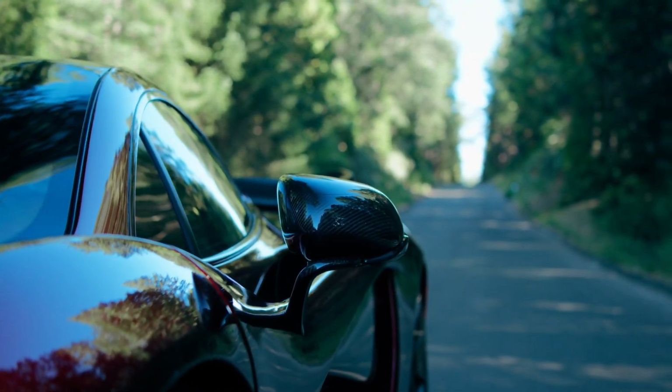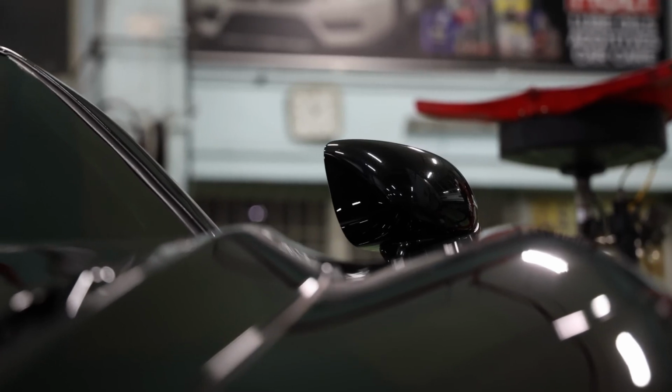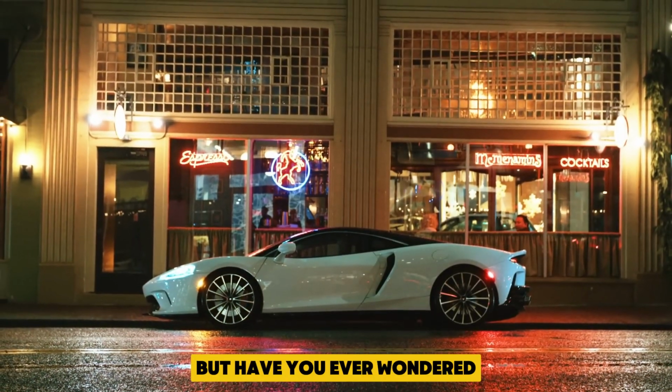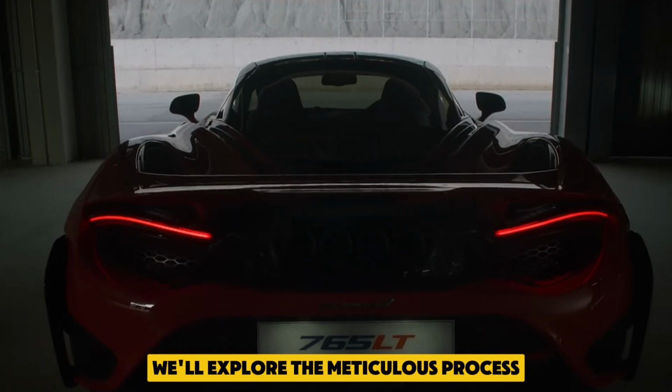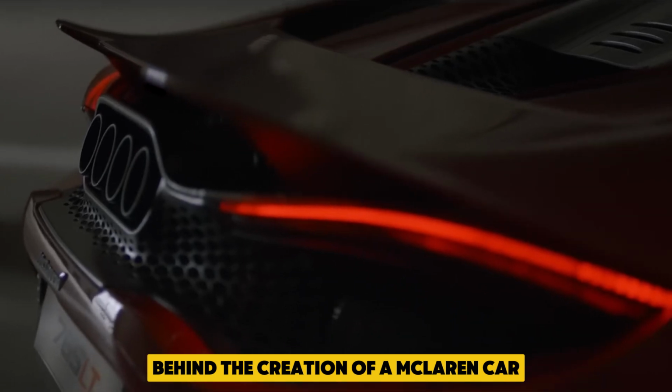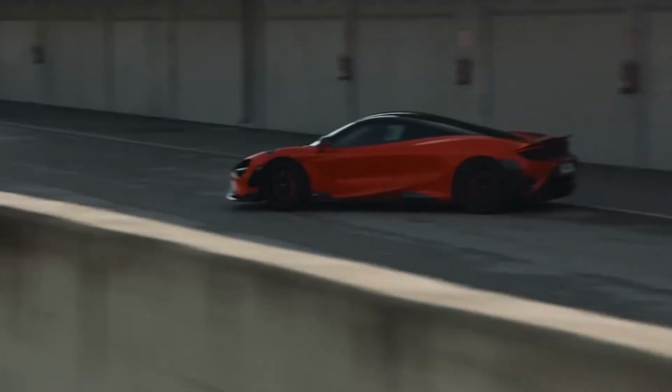McLaren, a name synonymous with speed, precision, and cutting-edge automotive technology. But have you ever wondered what it takes to create one of these engineering masterpieces? In today's video, we'll explore the meticulous process behind the creation of a McLaren car, from raw materials to high-performance machines that push the limits of automotive excellence.